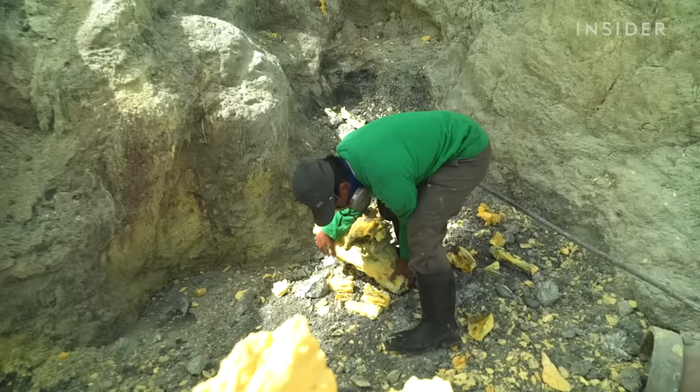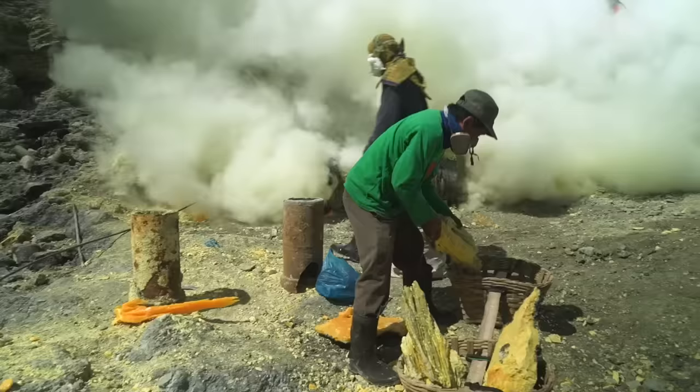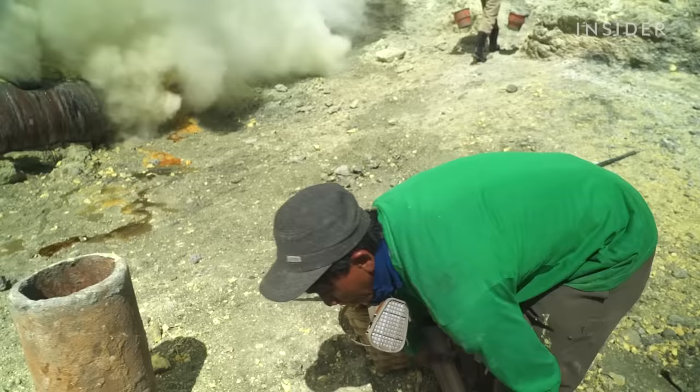Pre-pandemic, the miners could extract up to 25 tons daily. But since 2020, they've been working in two separate shifts to socially distance. That's lowered the miners' capacity to only 10 tons of sulfur a day.